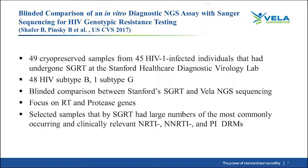Working with the Stanford team, in particular Bob Shafer's group and Ben Pinsky's group, this year in May at the American Clinical Virology Conference presented data which are summarized here. It was a blinded comparison in vitro of our NGS assay with the Sanger sequencing, which is being used at Stanford as a reference method. They looked at 49 cryopreserved samples, mainly HIV subtype B, because of the high prevalence in the United States, and there was also one subtype G.